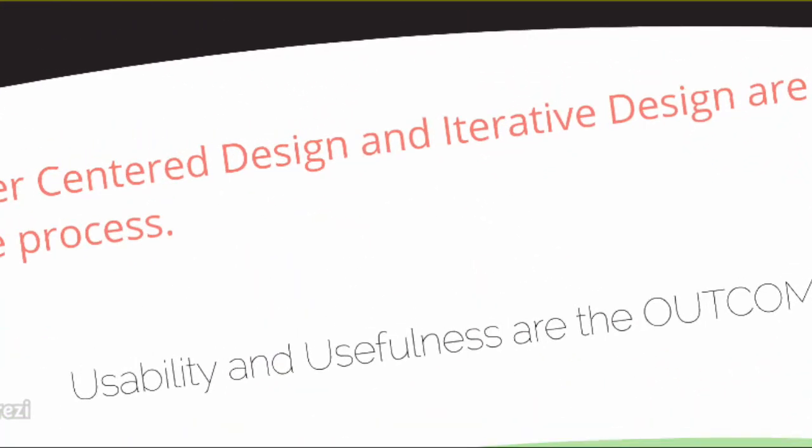I highly recommend looking up the terms, but it's a huge part of this design process, and how usability and usefulness are the outcome. And that is user-centered design. User-centered design is basically user experience design, because you are putting the user first, rather than the stakeholder or the business needs per se. And that's not to say that those aren't important too, because obviously you have your requirements and you do have to keep your stakeholders happy, but you don't want to do it while impeding the user.